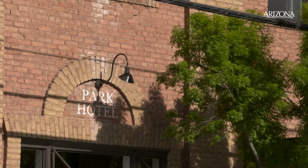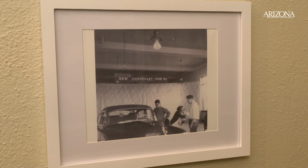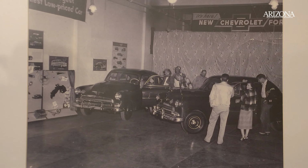Our building was actually built in 1915. It started off as an undertaker. We're sitting right here where the undertaker parlor was, and he had an embalming room and a chapel. It's been a hardware store, and it's been a laundromat. Lindner Motors actually had a showroom for Oldsmobiles and Chevrolet cars.